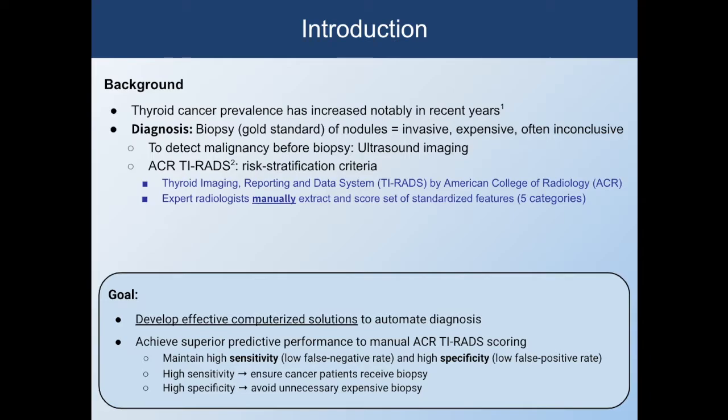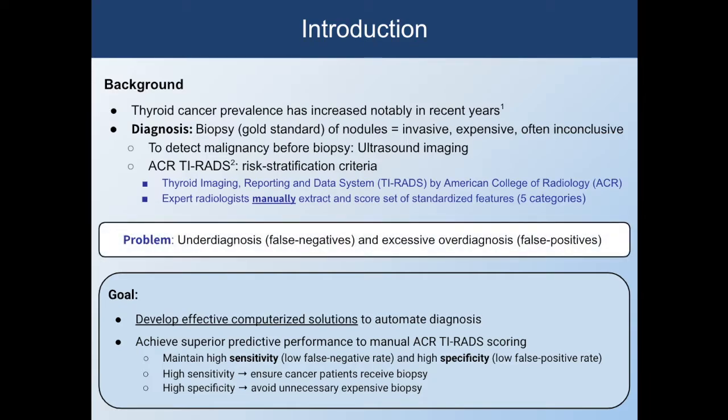Incidental thyroid nodule detection has increased notably in recent years. Biopsy of suspicious nodules is the gold standard for diagnosis, but this is an expensive and invasive procedure. Currently, risk stratification of nodule ultrasounds is done manually by radiologists through the ACR Thyroid system, but this is highly inefficient and tedious and has problems of under and overdiagnosis.